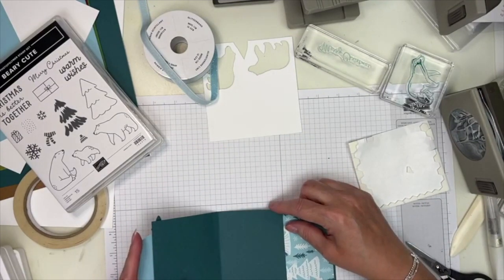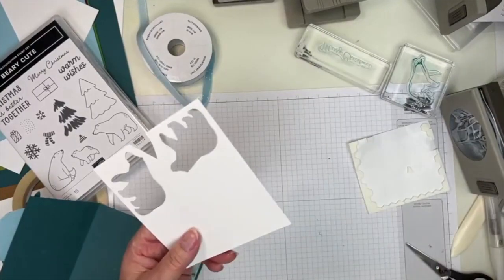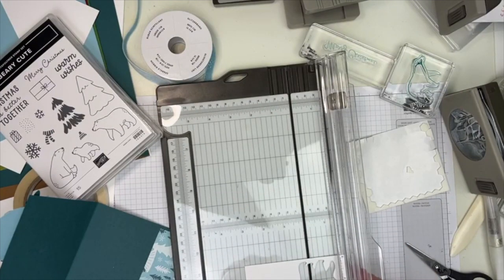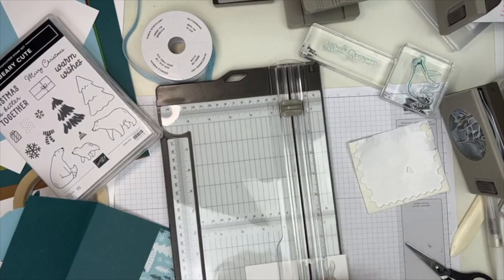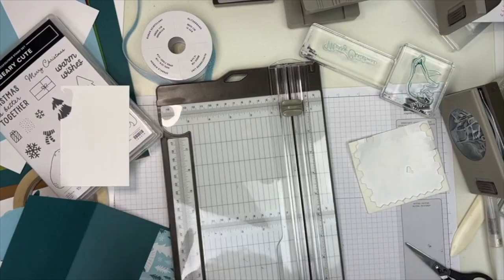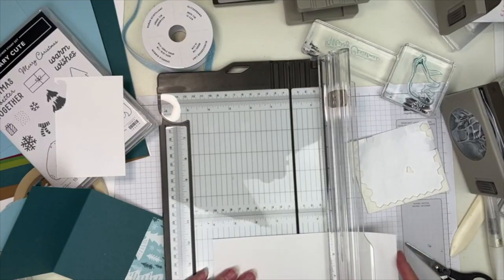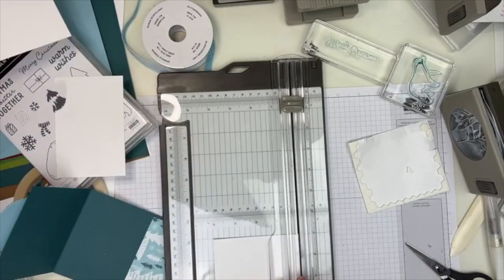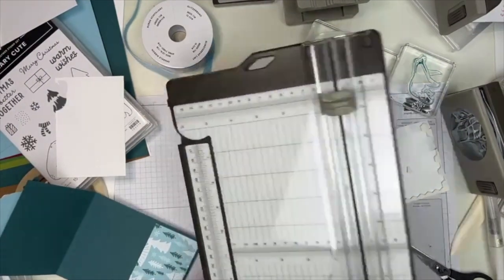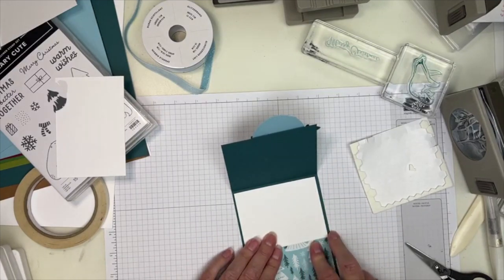So what is our inside? I should know. Really about 3 inches. 3 by 4. 3 by 4 would do it. Can we get enough out of here? Do you think we can? Ooh, it's close. We're going for it. Nope. Well, that's okay. It was worth a shot. No, we're going to go 4 by 3. And pretty sure that'll work. Yep. Perfect. And there goes my voice.